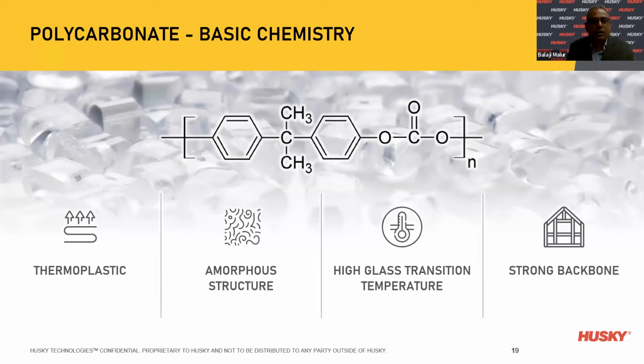Also, polycarbonate has a high glass transition temperature. What is this? Sometimes we call it Tg. The Tg, the glass transition temperature, is about 147 degrees centigrade. At about 155 degrees C, it tends to flow. So usually the polycarbonate processing temperature is about 290 to 300 degrees centigrade. So this is something we call a strong backbone.